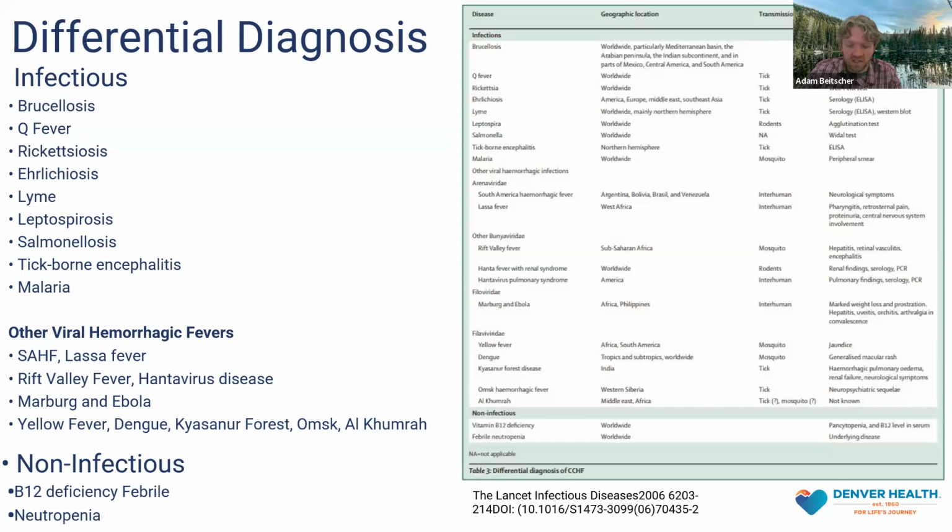And most of these, Q fever, rickettsia, Ehrlichia, Lyme disease, the aptly named tick-borne encephalitis, Kyasanur fever, and then Omsk and Alkhurma are all tick-borne. Malaria, as we know, is a mosquito-borne illness. And then again, some of these other viral hemorrhagic fevers can also be on our differential depending on where the patient was. Next slide.